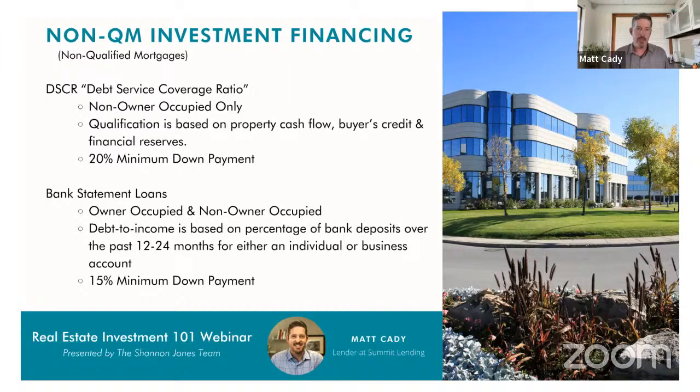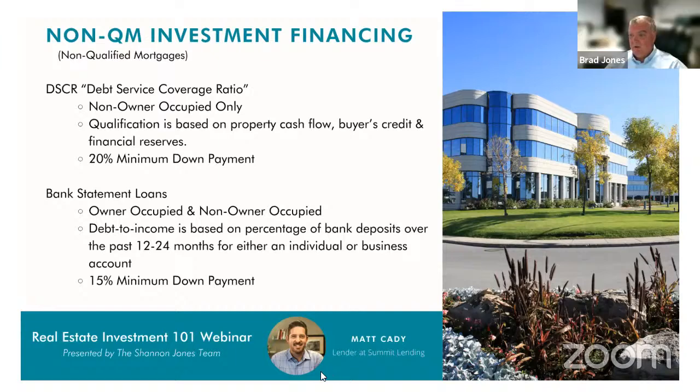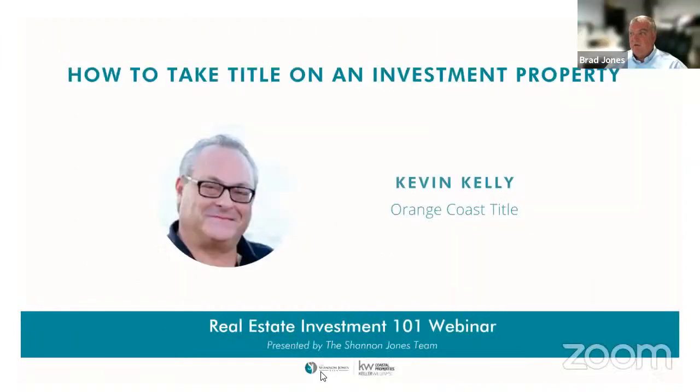And it's owner occupied or non-owner occupied. And the minimum down payment, owner occupied, is 15% down. I believe it's 20% if it were an investment property. Okay. And Matt introduced it a little bit, but Kevin's going to talk a little bit.